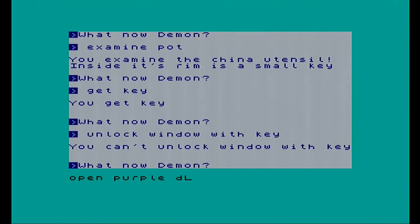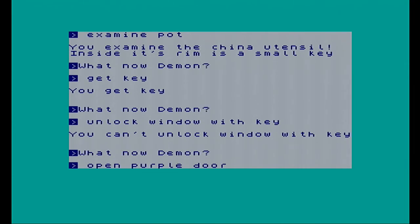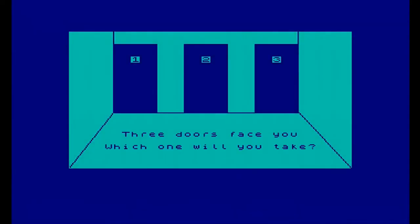Purple door. I'm going to try and open the purple door now. This is maybe a mistake. Martha might murder us now. She's not in the bedroom anyway. Oh, there we go. 3 doors face you. Oh my god, the house is a maze. Which one will you take?